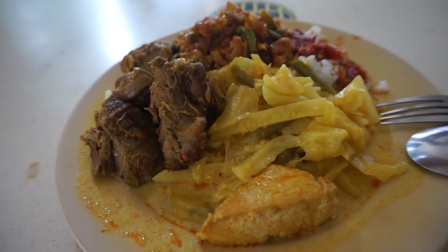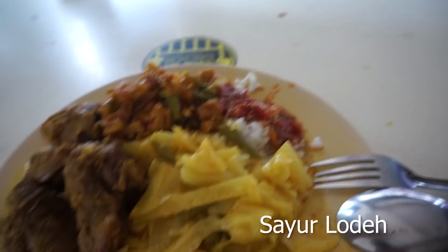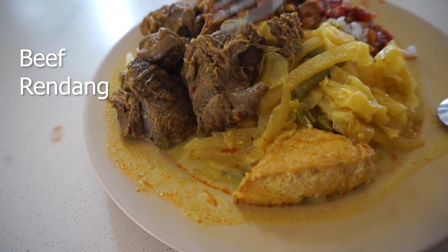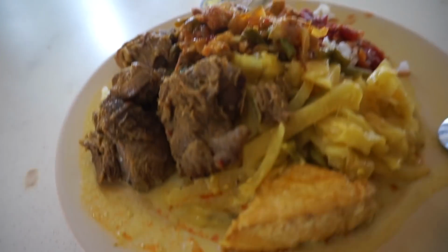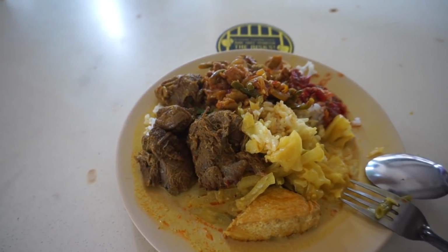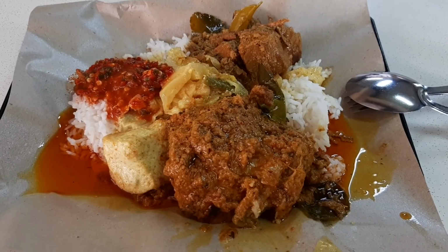Pricing for your nasi padang will depend on the items you choose. In this dish here, I ordered sayur lodeh, which is just vegetables and tofu in a coconut curry. Then you have the beef rendang here, and then also on top I ordered their sambal goreng, which is a variety of items like long bean, tofu, tempeh, together with sambal. And then they also have their own sambal that they make, which is also very good and one of the highlights here. When you eat it, it gives a spicy but extra flavor, extra fragrance to the food, which is really, really good.